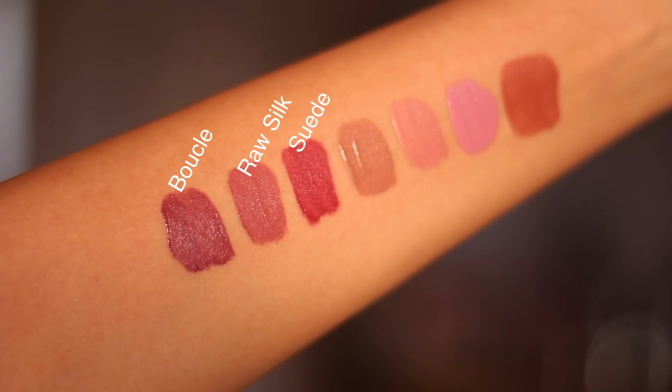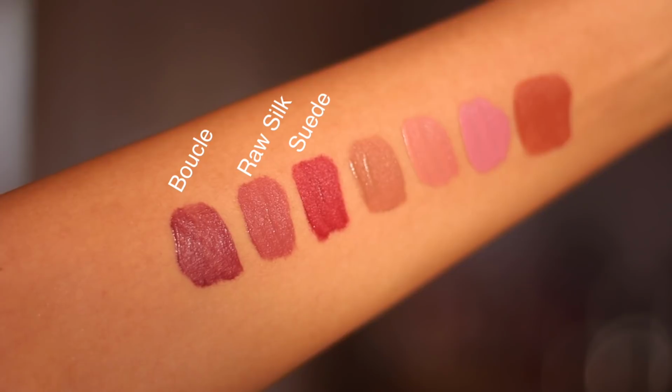Now the formula on these is pretty damn good. They are not completely matte. They are more on the creamy matte side, but I love the formula. They're so very comfortable to wear. They are not drying whatsoever, and my favorite shade has to be Raw Silk.